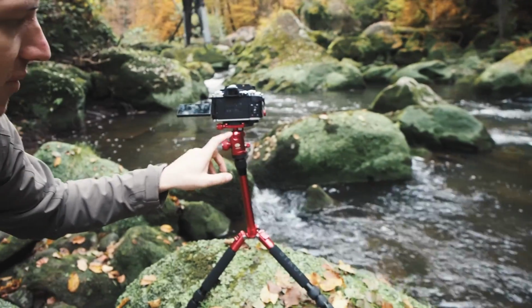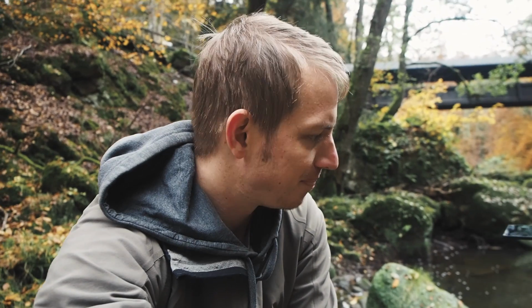I've swapped around my cameras. Basically, I'm going to shoot with the E-M5 Mark II and film with the E-M1. The simple reason is that the tripod was already mounted to the E-M5 Mark II and the tripod mount is only on there. So I'm going to use that.